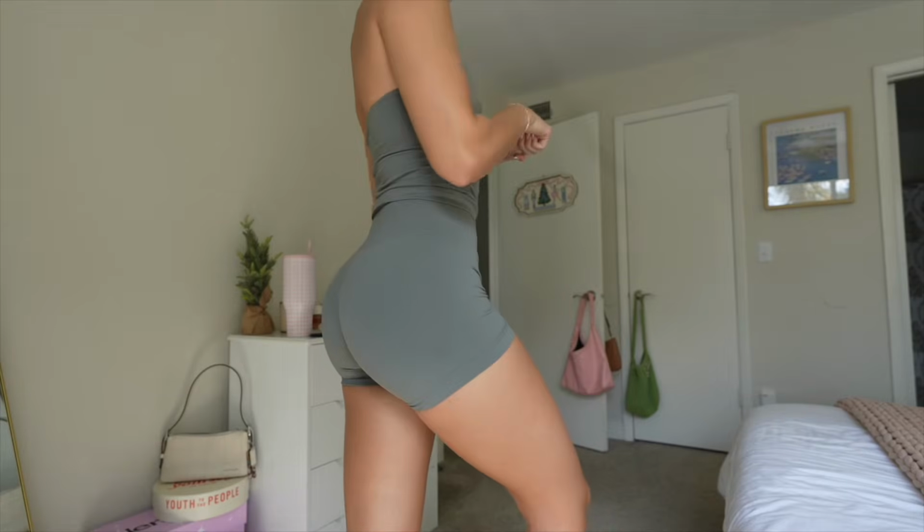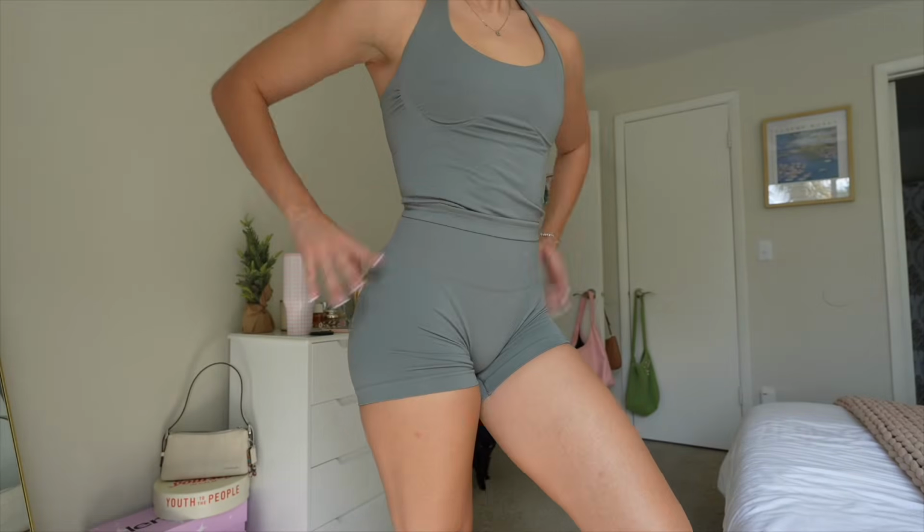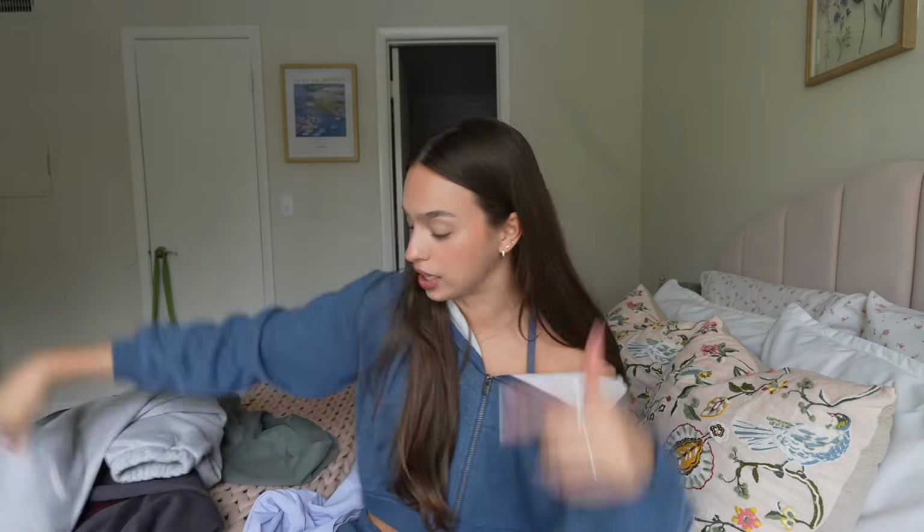Also, I've been loving to just wear these under the Cozy Luxe sweats. That's been my go-to outfit. I pick a Cozy Luxe sweat set for the day, match a colorway to it, and wear my top and shorts or top and leggings underneath. I've done that as well, and it's just a really cute combo.